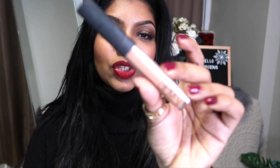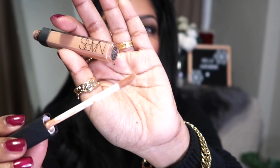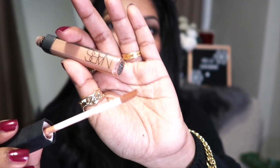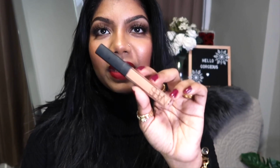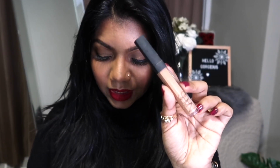For concealer, I really love this concealer by NARS. This is the Radiant Creamy Concealer. It comes in a brush like this one, like an applicator. It's so easy to apply. This is a very lightweight, beautiful concealer that always works on my under eye area and never makes any creasiness or anything like that. So I really highly recommend this one.